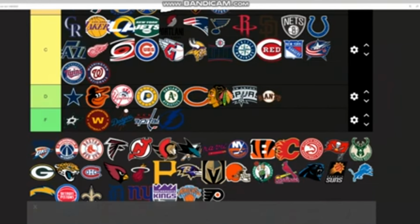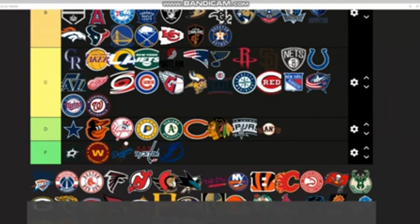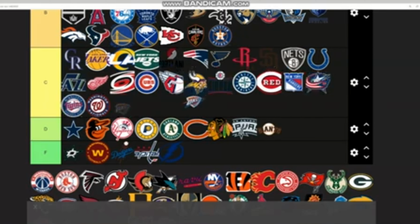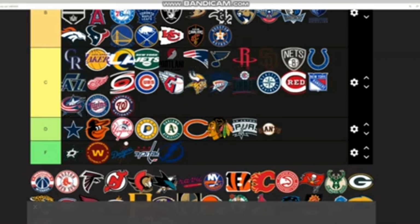Next up we got the Oklahoma City Thunder. There's really nothing crazy about this logo. I always think this logo was like small. I don't know if I'm just tripping, but it's like small. It's got thunder on the top. It's got that triangle with OKC and the basketball and those two stripes. Don't know what that's about. This is one of the logos I never really cared about. It's gonna go in C. It's just really weird to me. I don't know. And small. I'll put it in between the Vikings and the Clippers.